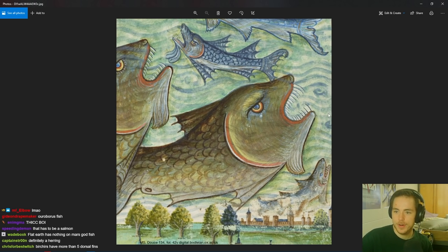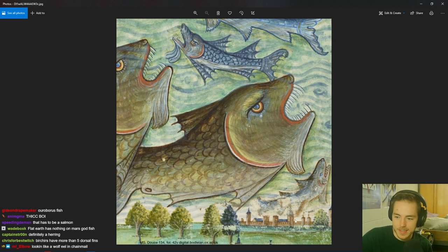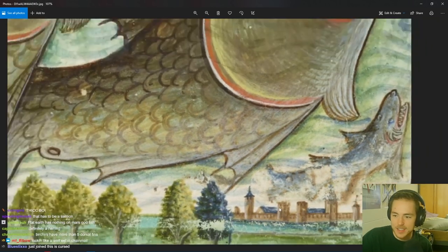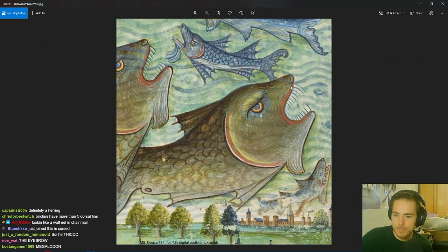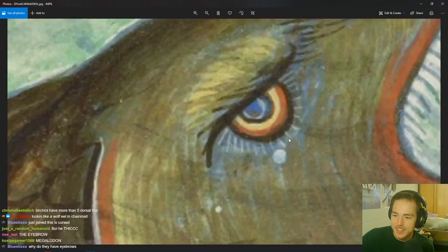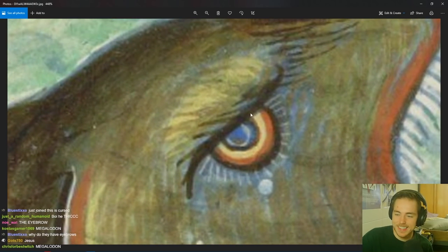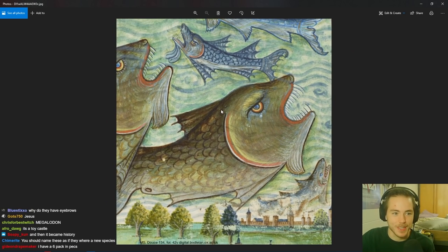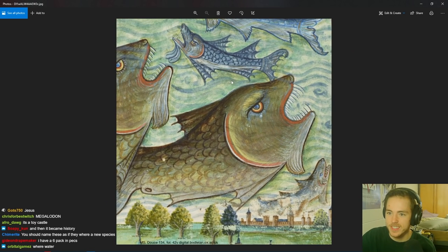Right. Who could forget when the giant shark dragons invaded the castle? Jesus Christ, look at this. This is a castle. For scale, this is a castle. And these are the fish. He has an eyebrow. Dude, his eyebrows are done. Look at this. His eyebrows were like plucked and trimmed and everything for this. It's a toy castle. Oh, I see. A toy castle, a normal size fish.